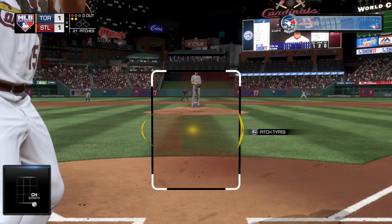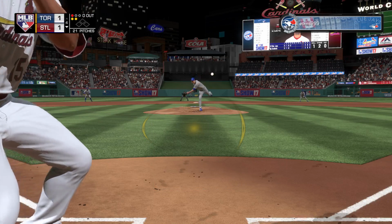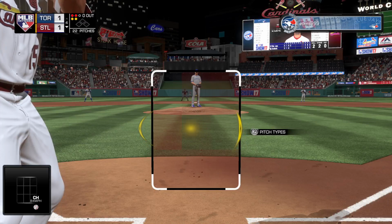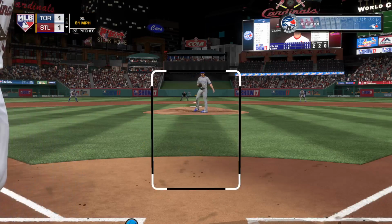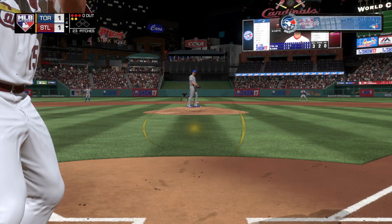And a classic 0-2 pitch as the changeup misses low, and it's 1-2 now. He just missed on that changeup. I like that pitch right there. You got 2 strikes on him. Throw that changeup and see if he chases it. That time he laid off, but hey, good idea. And this will miss down low in the dirt, so he's worked it full now at 3-2.